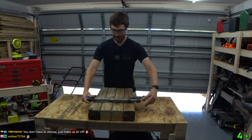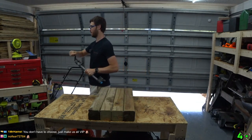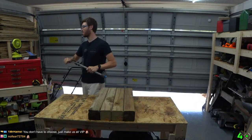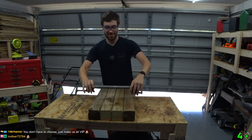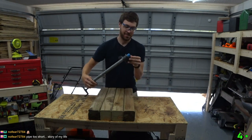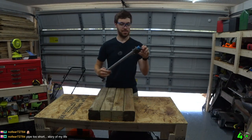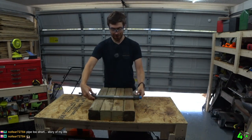Will it fit? Yeah, it'll fit. It's just too wound right now. Just make us all VIP. I don't know if I have enough VIP slots. No, it won't fit. Dang. So close. So close.